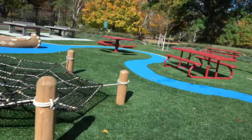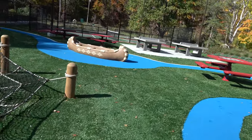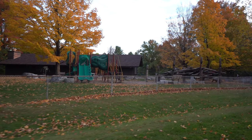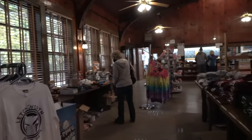If you have kids, there's a lot of different playgrounds for them. I don't know about this past summer, but in other summers, they do have a swimming pool. They have recreation buildings, with a lot of different things you can do. In the summer, they also have rafting along the Genesee River. They have gift shops, snack shops, restaurants, and a visitor center.